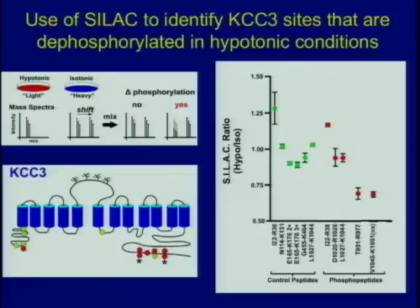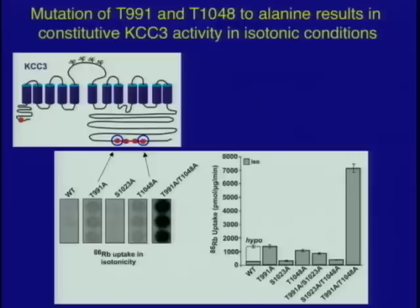And you now have a beautifully internally controlled experiment where you can quantitate the level of these and compare them directly to one another. And compared to the non-phosphorylated proteins, of the phosphorylated sites, 3 of them showed no change in response to the hypotonic conditions, and 2 of them showed about a 33% reduction in phosphorylation. And these 2 sites turn out to be interesting because when you mutate these sites individually or together to alanine, you can produce constitutively active KCC3 that is no longer dependent upon exposure to hypotonic conditions for activity.